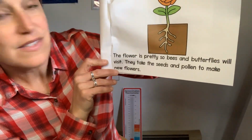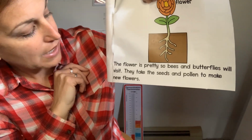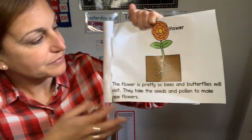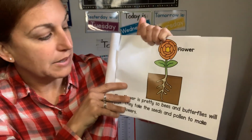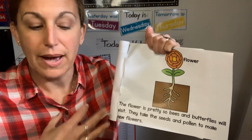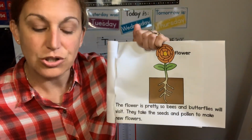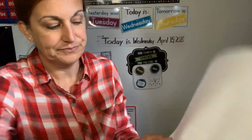The flower is pretty, so bees and butterflies will visit. They take the seeds and the pollen to make new flowers. So the pollen is the yellow dust that you sometimes see on plants, and the pollen gets on bees and butterflies. It gets on their body, and then when they go and visit another plant, the pollen from each of the plants mix together, and that's called pollination, and that's what helps create more plants.